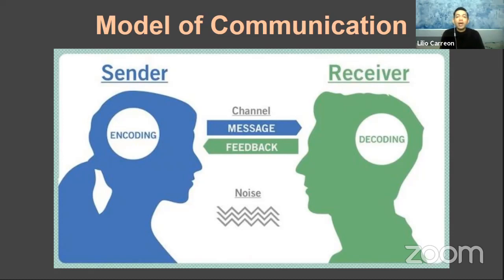All these things have to be considered for me to be able to decode what you are talking about, or what you want me to understand about the message that you sent. Now, if I were able to understand, or at least get the message from you, I will give my feedback, all right? The feedback is now my turn to give you my message in response to the first message that you sent me, okay? So you see, communication is a cyclical process, okay?